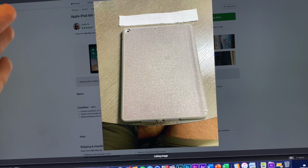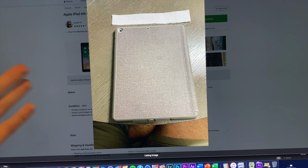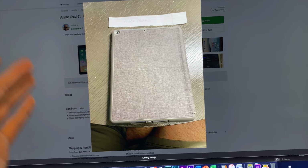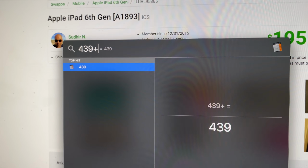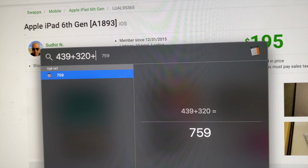And also, you could save some money, buy an Apple Watch, buy some AirPods, although you cannot buy them on Swappa here. And I kind of get that. They're kind of nasty. Who would want to buy someone's used earbuds? So adding up the cost of all these devices without tax, $439 plus $320 plus, what does this iPad cost?